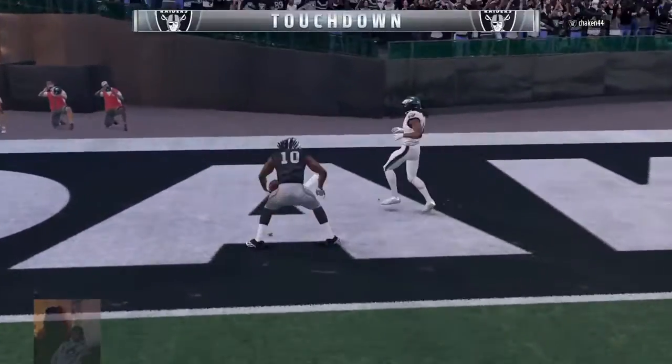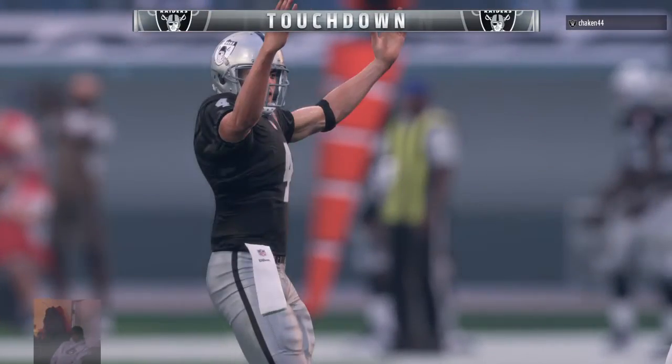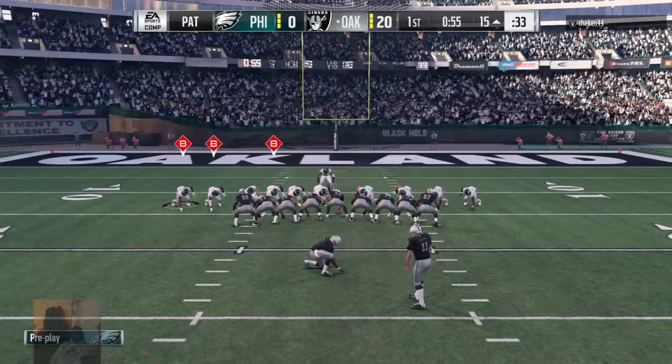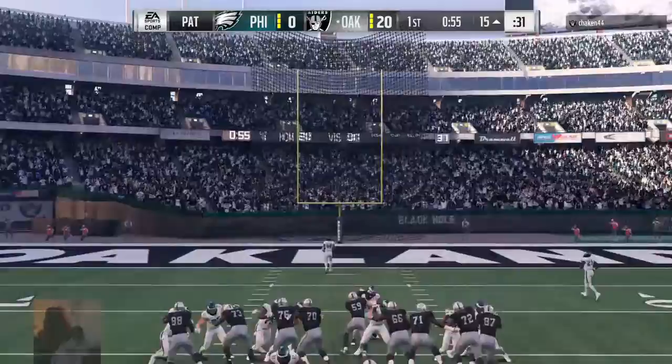He's got a convoy, and he might be gone. All the way in. Touchdown, Oakland. Seth Roberts with his 2nd touchdown in this opening quarter. And the Raiders add on to their lead. Still first quarter, 2 receiving touchdowns for him.